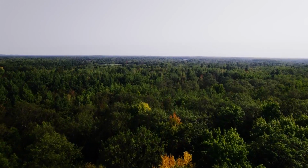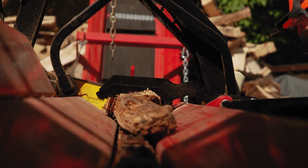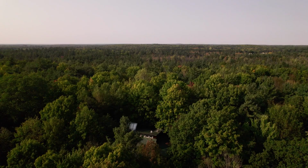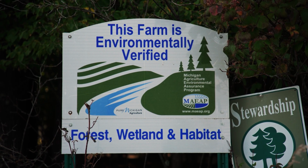Warren's a very unique guy. He's both a landowner and a logger, and along with his family, is protecting the environment and the resources we rely on. What makes a healthy forest? Well, a lot of things, and it's constantly changing. But I think one of the most important things about having a healthy forest is not being afraid to use it.